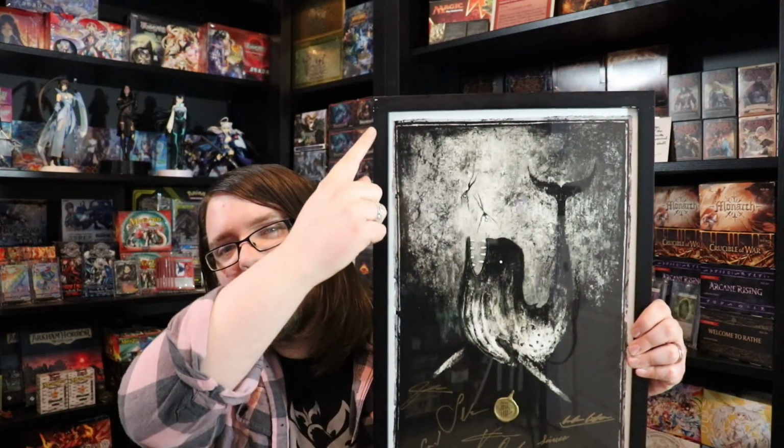So today we're going to start talking about some Flesh and Blood art prints. I also want to quickly note, because I know people will comment on this, the little nicking on the top happened during our recent move to our new house, and it's why it's down here and not up on the wall. I do plan to reframe this. But that's not the topic of today's video. The topic of today's video is Flesh and Blood art prints.